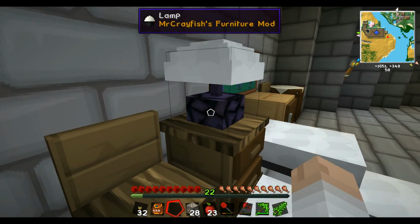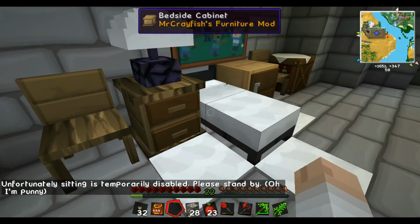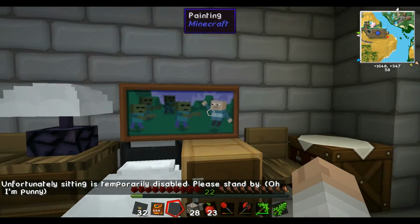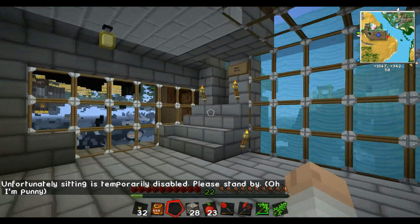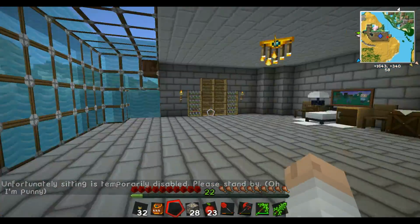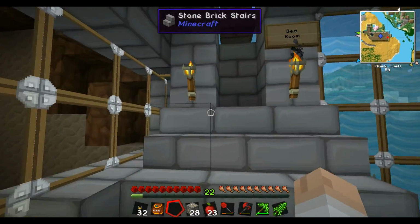I made this lamp. It's pretty awesome. I like it. And these cool chairs. None of them actually work though. So we've got a cool cabinet, things like that. All very aesthetically pleasing. Right, so here is the bedroom. It's not finished yet. Oh, and I've got a cool chandelier as well. They're quite cool. Right, this is the bedroom.